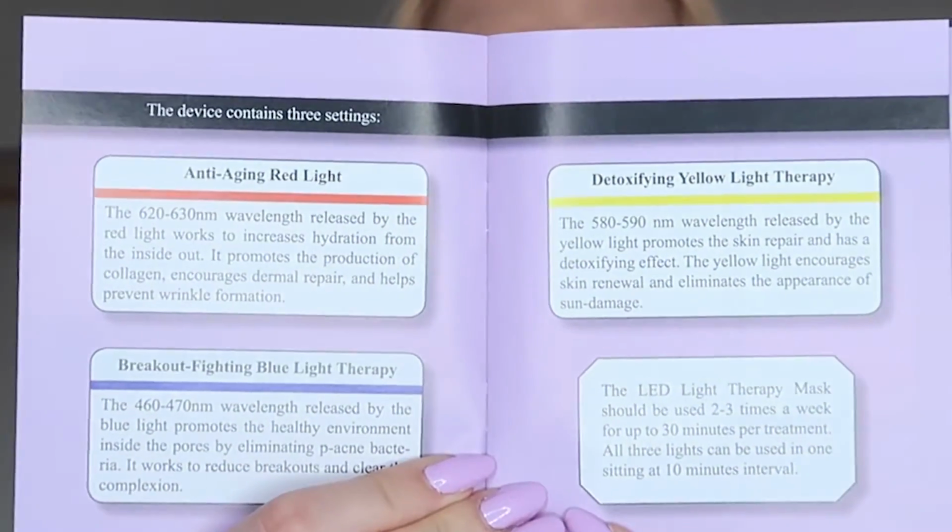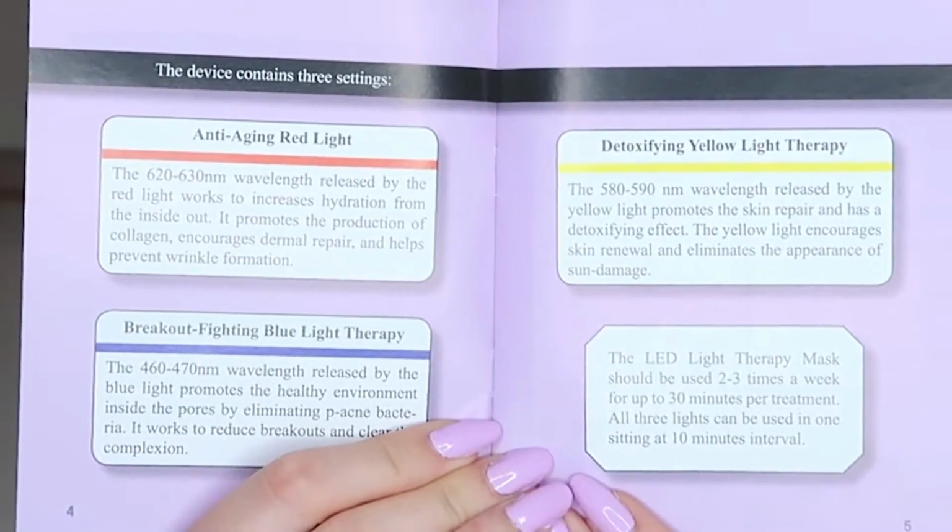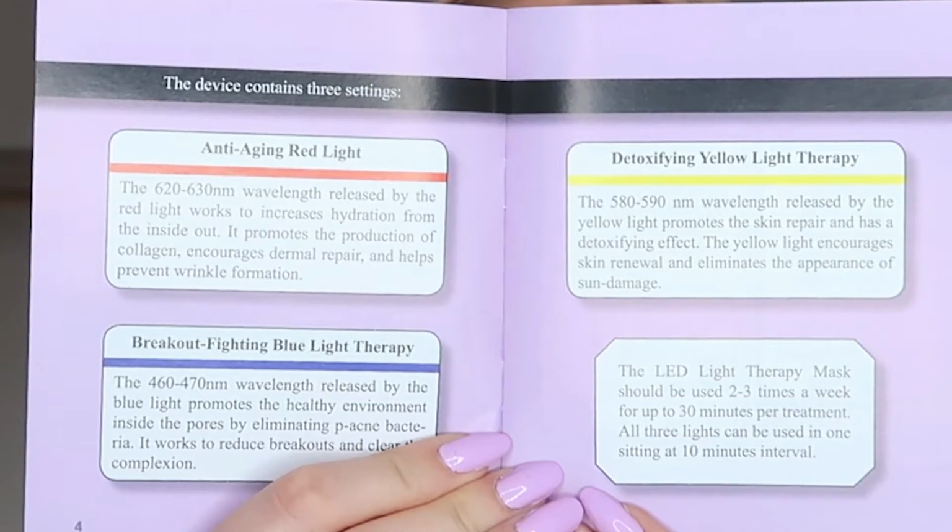I'll hold this up, hopefully it will focus on the screen so you can see the different kinds of lights. You've got the anti-aging red light, the breakout-fighting blue light, and the detoxifying yellow light. Obviously you're not meant to use this on suspected skin problems or cancerous lesions. I think that would go without saying, I just want to put it out there. Also, if you suffer from migraines, have epilepsy or can suffer from seizures, then you would not be using this light mask.